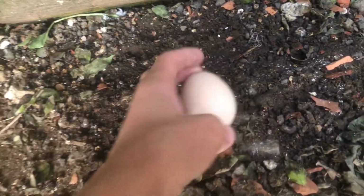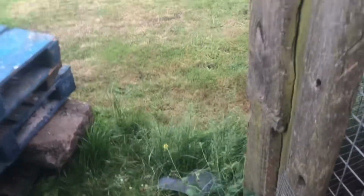So, yesterday these guys laid an egg. Was over that stage. And now, today, I made a bit of a nest there. Second egg. So, there was yesterday's egg. Just had it on here for now. I didn't collect it until today. But, two eggs.